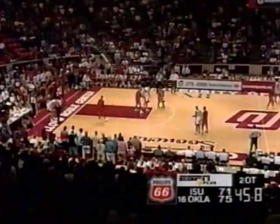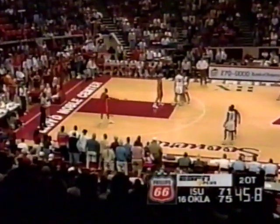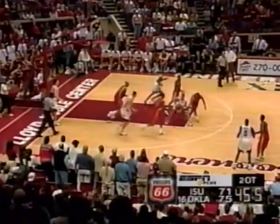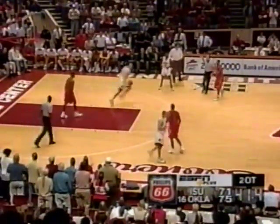45.8 seconds left in the second overtime. Oklahoma gets the ball off the possession arrow after the block. They have the ball in a 4-point lead. And having trouble getting it in bounds, they find Heskett. Back to Najera. And he's fouled by Stevie Johnson.